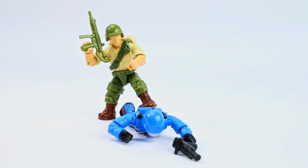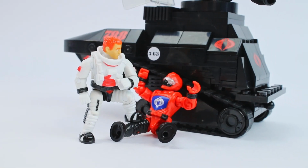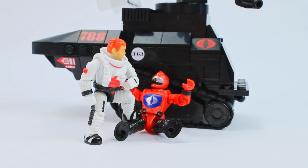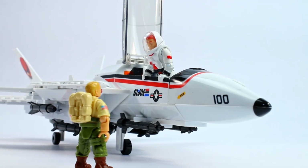And of course, because I'm a sucker for terrain, I always wish that there was terrain. Something terrain-wise would have been awesome. But that doesn't really feel like it fits the set. That's just me saying I just want more terrain.